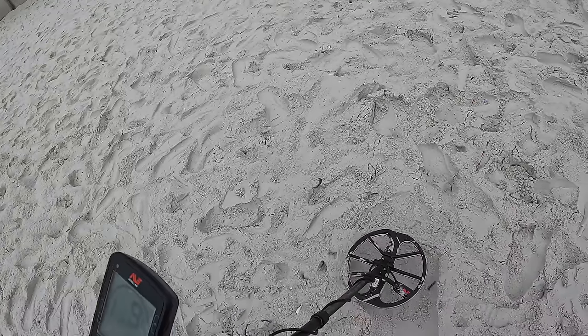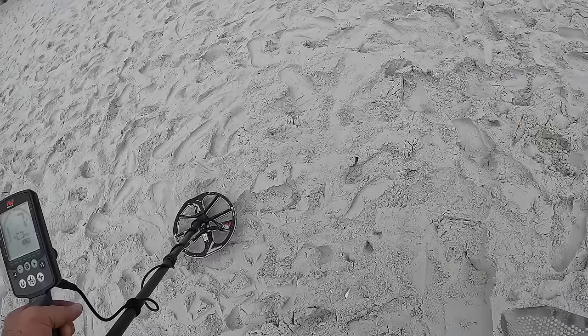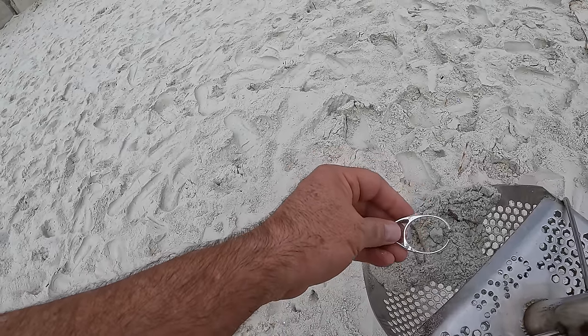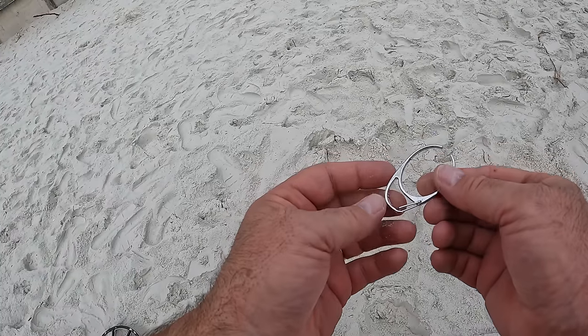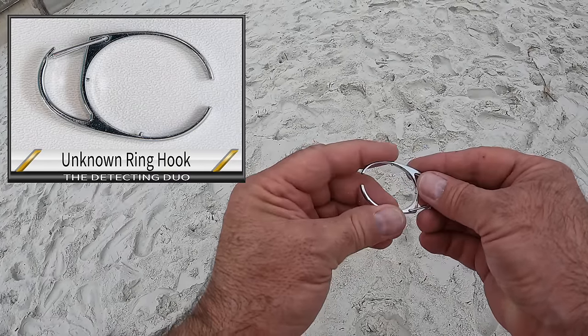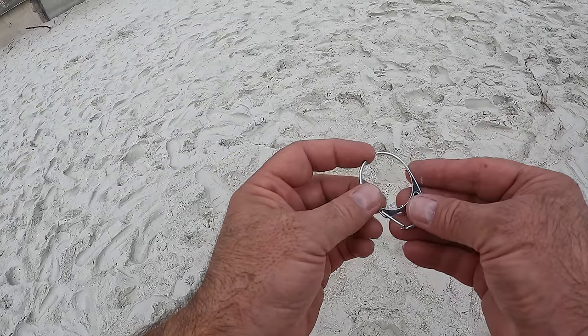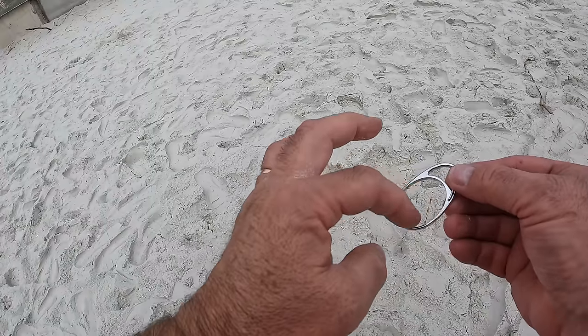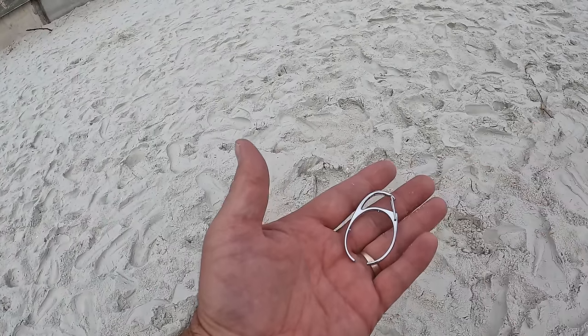I scraped a coin, I think. Oh, I scraped something. Wait a minute, what's this? Well, look what I found. What's that? I have no idea. It's like a clippy of some sort. Weird. I wonder if it's broke or if that's supposed to be that way. It's not a broken earring. No, it's not broke. There's supposed to be something in it, though, I think. Weird.